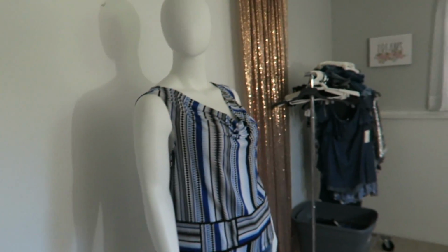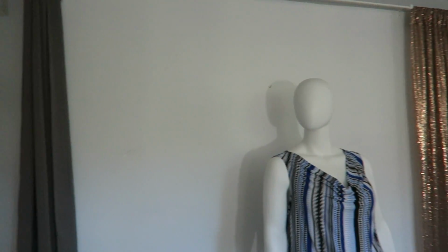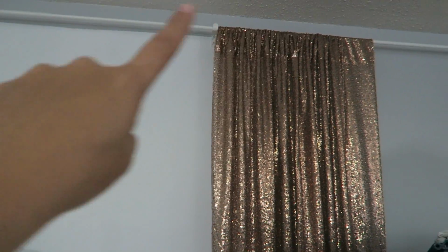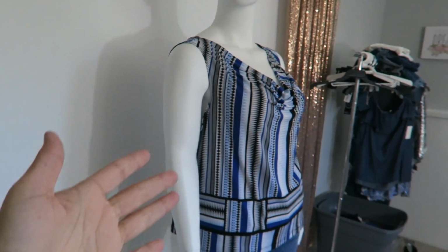Okay, so one of the things that I was the most excited to show off from the little remodel is the fact that I put this curtain rod up here. I know a lot of you guys have seen it in my live streams. You've seen the curtain rod up there because you've seen the curtains hanging behind me. But the whole idea of it is because I have this white wall here. Hey, it's my shadow. Hello, shadow. I have this white wall here for photographing against, hence why I have a mannequin right here.